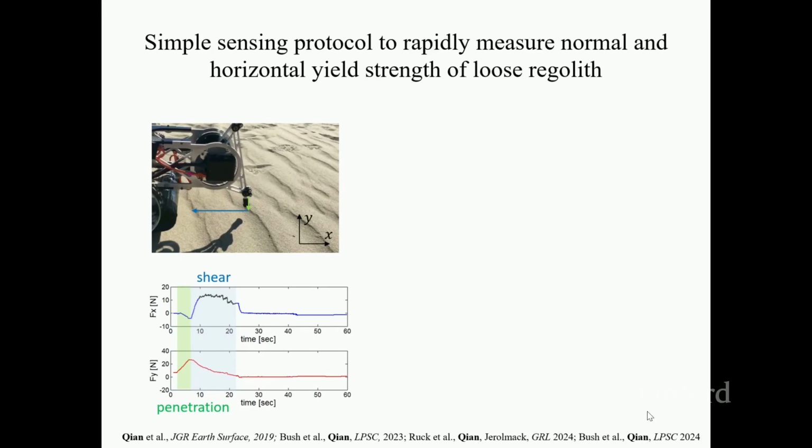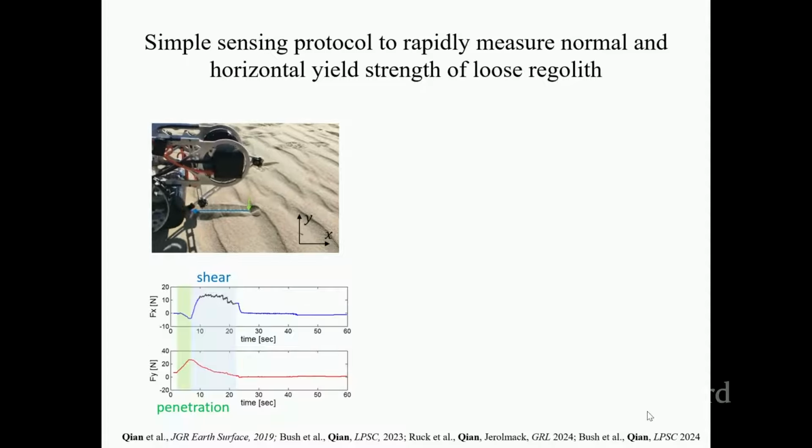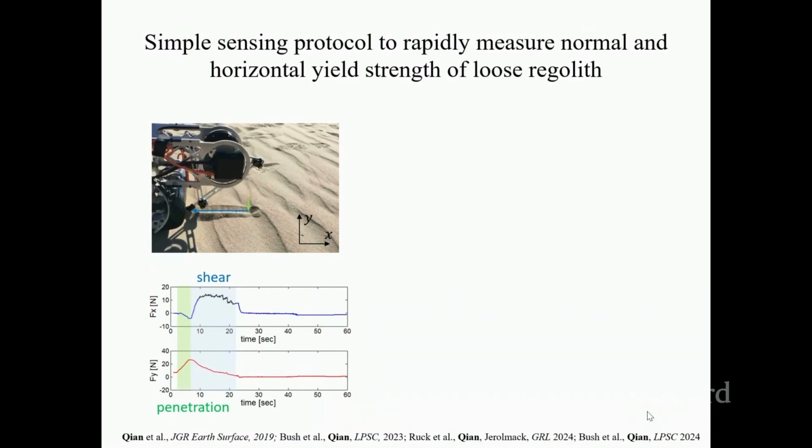So here is a video showing the robot performing a very simple sensing protocol. Following the green arrow, the toe lowers a couple of centimeters into the soil, and then following the blue arrow, the toe drags horizontally through the soil. And on the bottom plot, I'm showing you the inferred force in the X, which is the horizontal direction, and also the Y in the vertical direction.